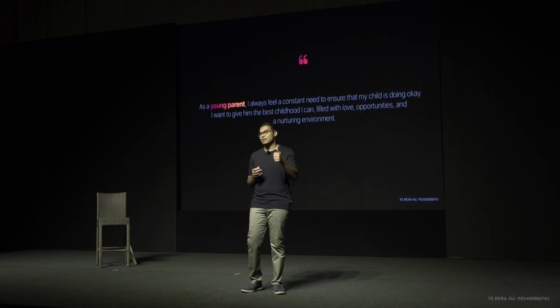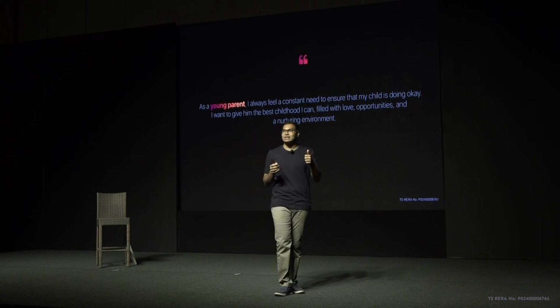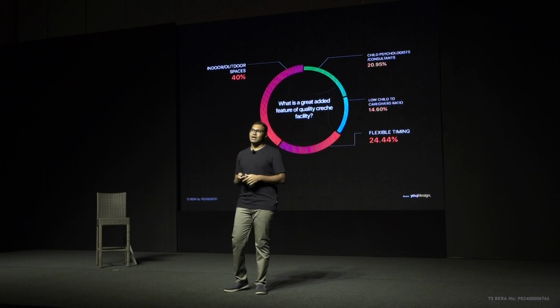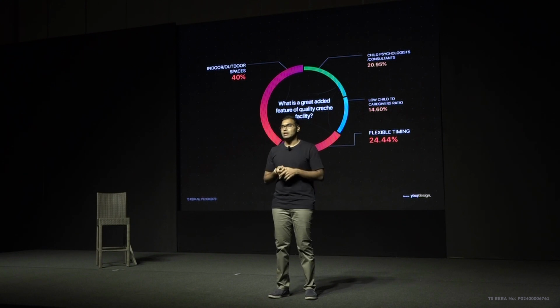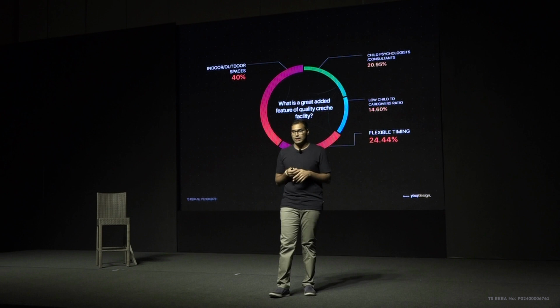Making sure kids have the best facilities, and at the same time, the facilities need to give convenience to the parents, right? So that was very important for us. So here again, we reached out to our customers. This was something which our customers themselves mentioned, right? Everything about the importance of having a crèche or a childcare facility in a gated community.